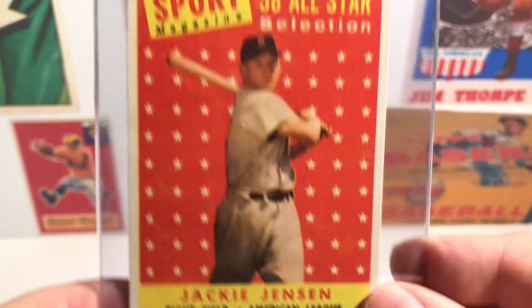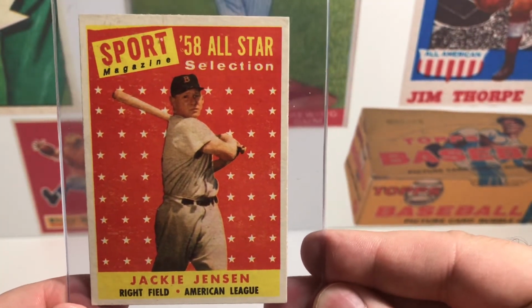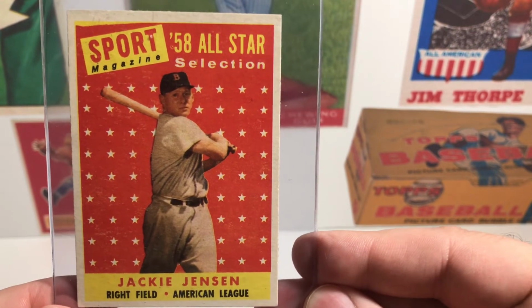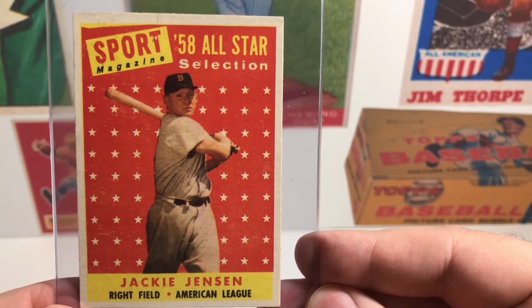A 1958 Jackie Jensen All-Star card. Just a great player who kind of retired early because he did not like traveling by airplane. Great player for the Red Sox in the 50s.